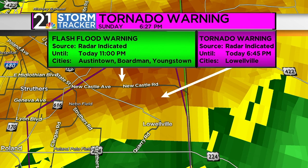So once again, if you're in the Lowellville area right now, up Route 289 toward Kimmel, you still want to be in your safe place for about the next 18 minutes at least. 6:27 as we check in with you right now. This warning goes for another 18 minutes until 6:45 this evening.